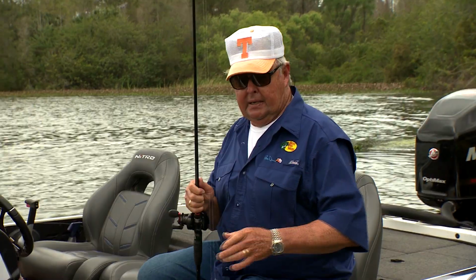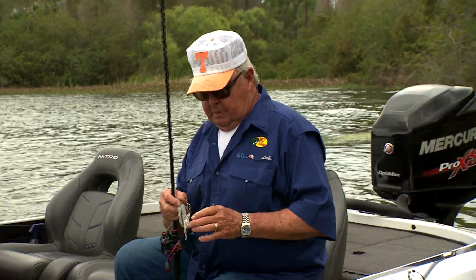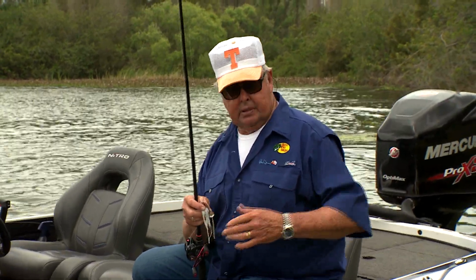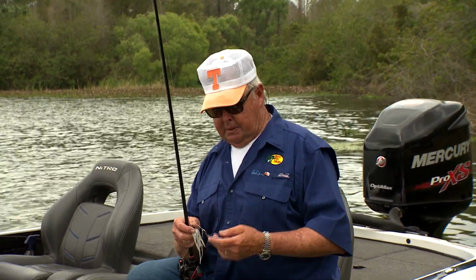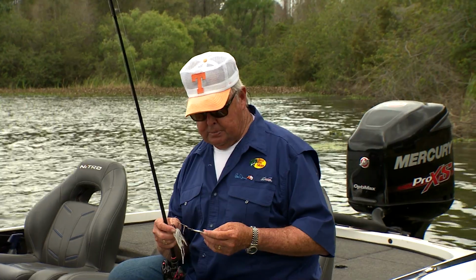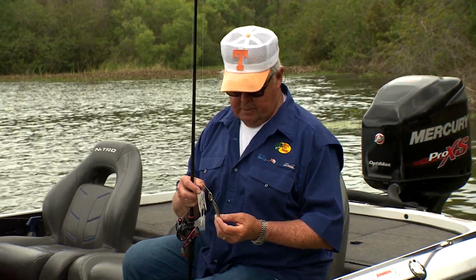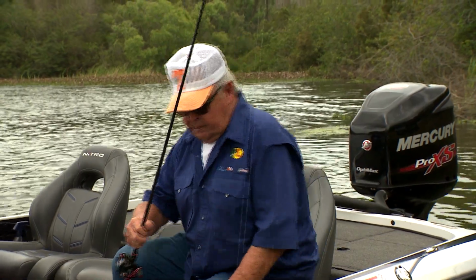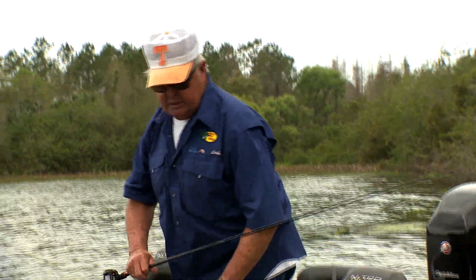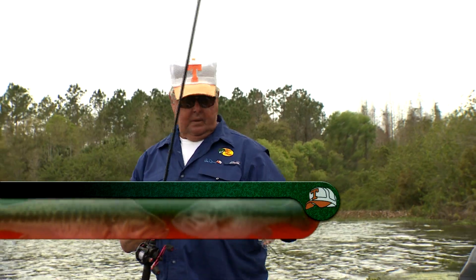And this blade is so much better than an Indiana or a Colorado because it has less water resistance. You can fish it deeper. It doesn't want to ride up on you. You can keep it deep. It spins extremely fast, puts out a tremendous amount of reflection. And that blade will cut through the grass so much better. If it hits vegetation, it just kind of cuts through it.